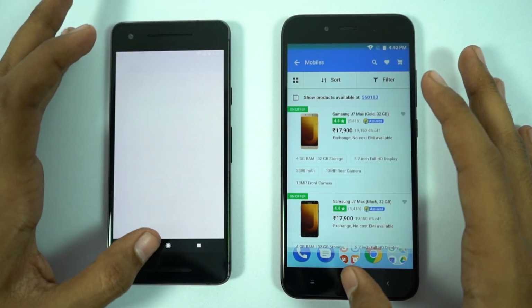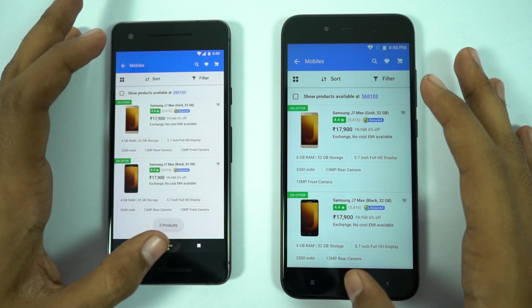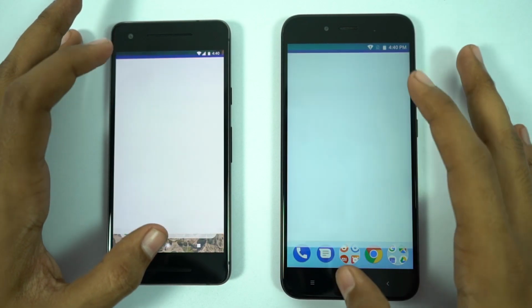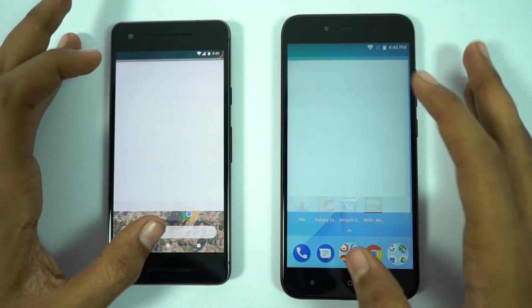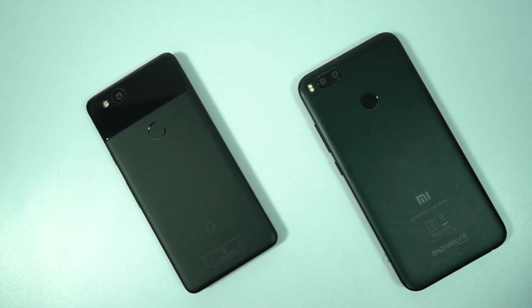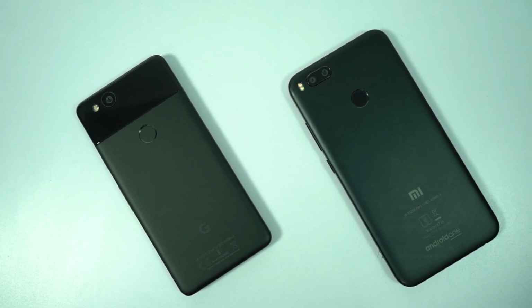For the first half of the apps, both the phones kept them in memory, but just check how fast or responsive Pixel is while retrieving those apps from the memory. Now for the rest of the apps, Pixel killed some of them. So as of now, memory management is better on Mi A1 than on Pixel 2.